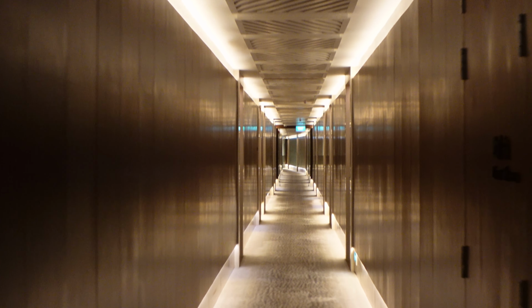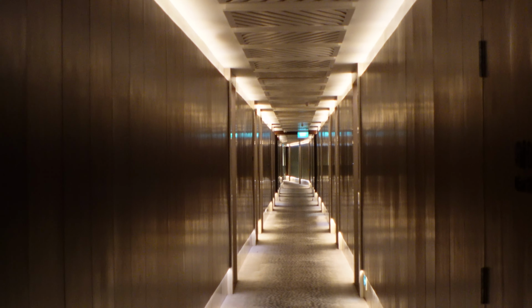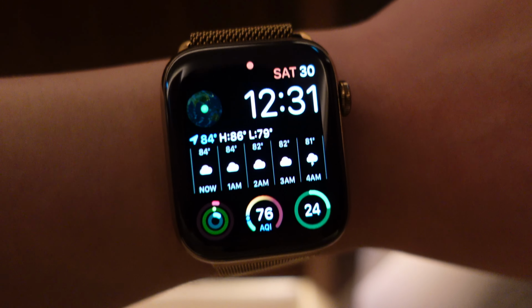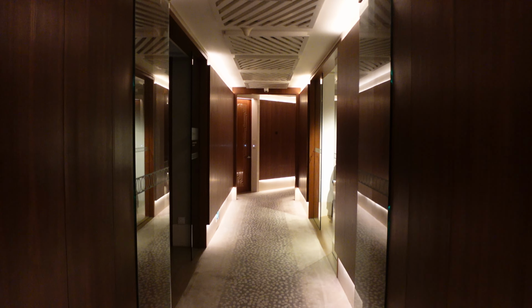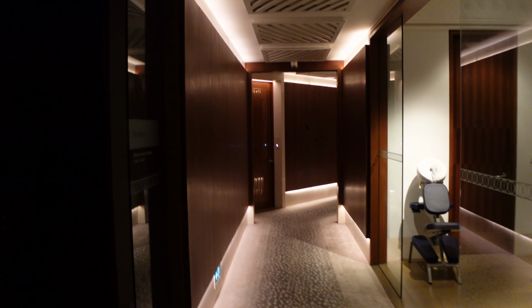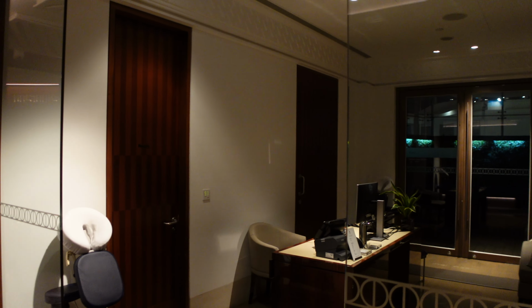So I have just gotten into the Capella Kempinski, Singapore. It is approximately, well, exactly 12:31 in the morning. Pretty harsh and long travel day. I literally had my bags just dropped off, so let's explore the room together.